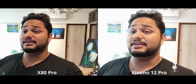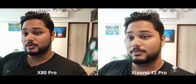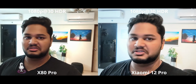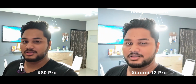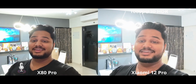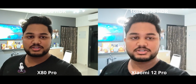As for dynamic range, as far as I can tell on the viewfinder at least, it doesn't look very good on Xiaomi. X80 is doing a slightly better job, but both phones actually have an HDR mode. And so now we have HDR turned on both phones. This is regular HDR, nothing like HDR 10 Plus or anything like that. But I would say it looks pretty good on the X80 still, for the most part at least. I'm not a huge fan of how it looks on the viewfinder of the Xiaomi 12 Pro. Now, if it changes a little bit later on, of course, I'll let you guys know. And as for audio quality as well, let you guys know soon enough.